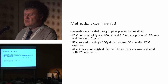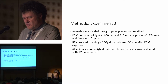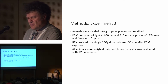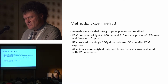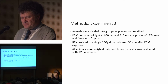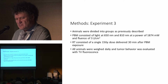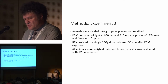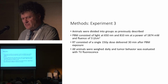Experiment 3: the same type of animals were divided into groups as previously described. The PBM this time consisted of a combination of 650 nanometer and 810 nanometer wavelengths at a power of 1874 milliwatts and a fluence of 3 joules per square centimeter. The radiation therapy consisted again of 15 grays delivered in a single dose 30 minutes after the PBM exposure. All animals in all groups were weighed daily and tumor behavior was evaluated with TV fluorescence.